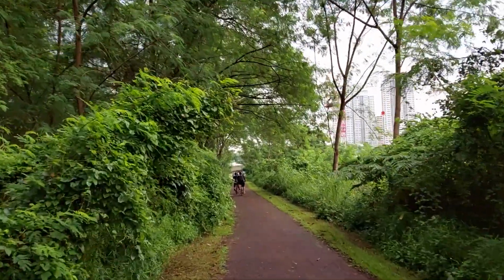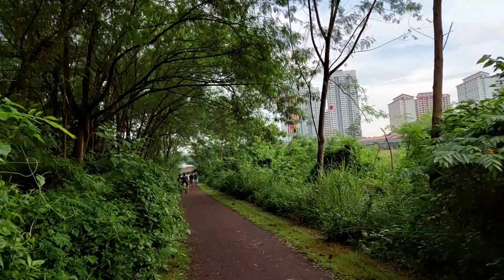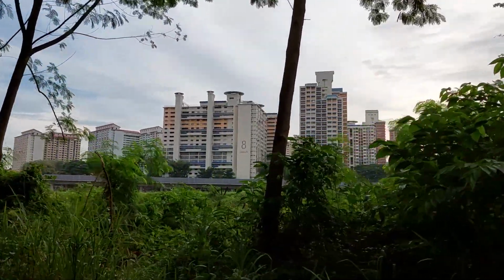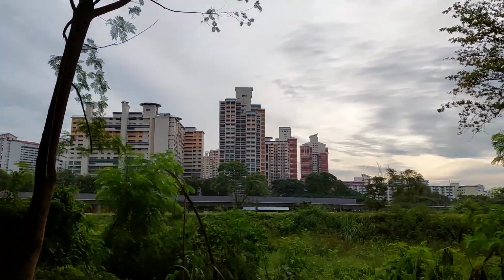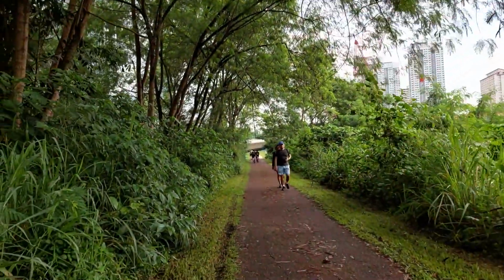And as we continue walking, you can see on my right here, this will be I think Holland Village. All the blocks, you also can see the railway track, the east-west line. Yep, MRT track on that side.